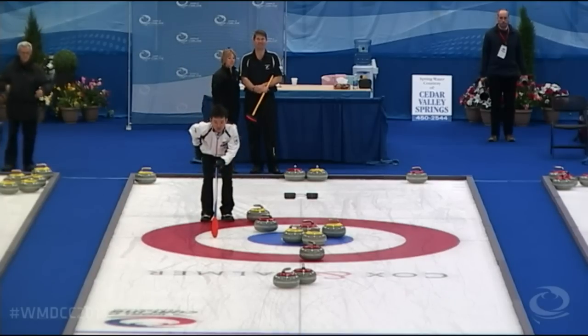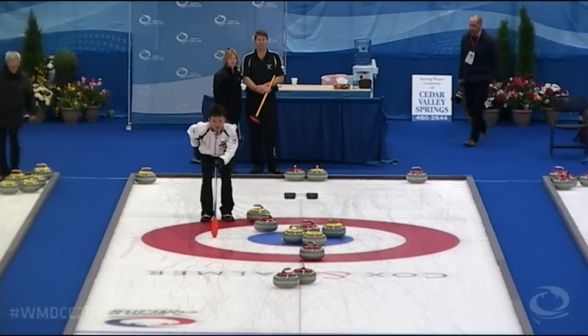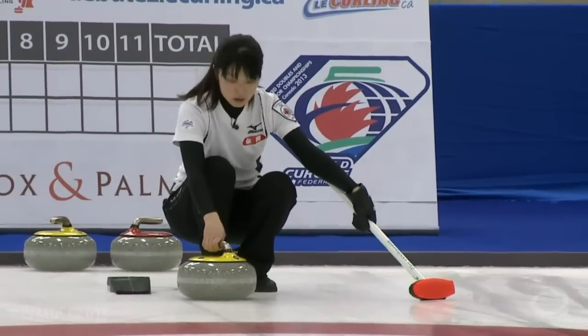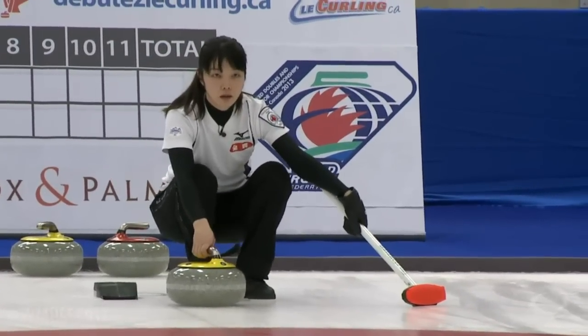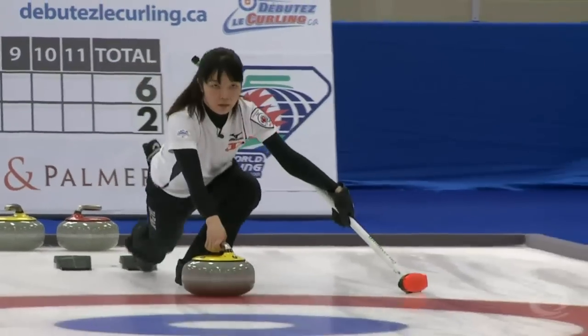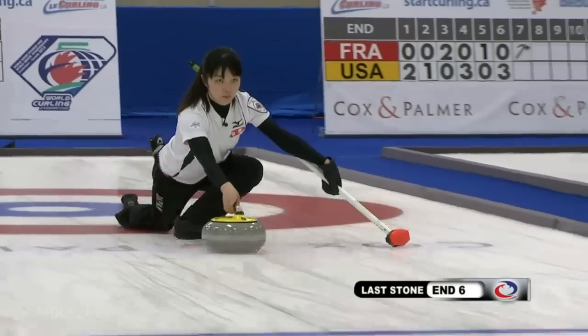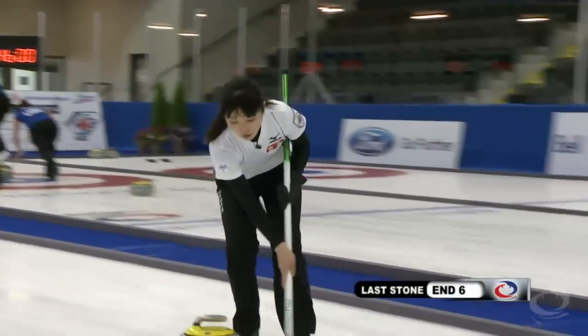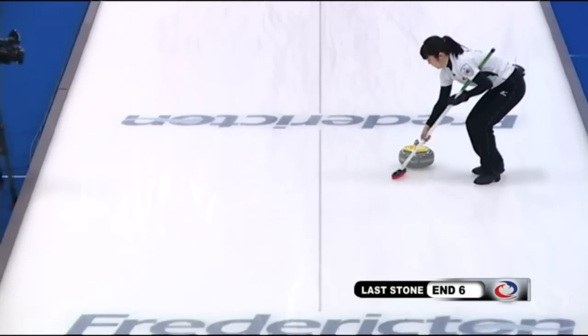Like with that ice, I'd suggest they're playing something about hack. And he just gave her less size too. Doesn't look like a lot of ice, does it? I think back ring would be the most you can throw at this. Last stone of the 6 then. Difficult tap for Sato to maybe score 2.